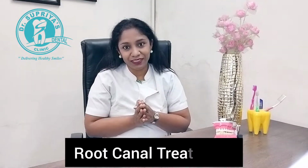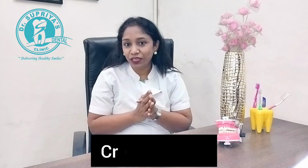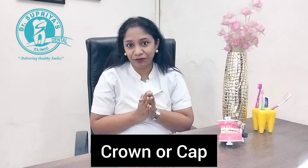The third option, if the tooth is broken quite a lot, if the inner layer of the tooth, that is the pulp, is exposed, then a root canal treatment may be necessary. So after the root canal treatment, a crown, or cap, can be given. Crown can be of various types. It could be of all ceramic, zirconia, porcelain fused to metal. A dentist will have a look at you, give you the options, and the kind of crown can be decided.